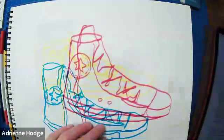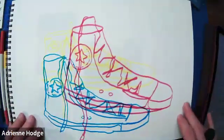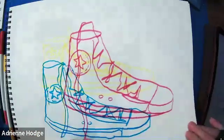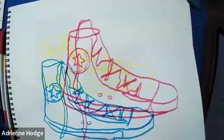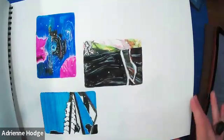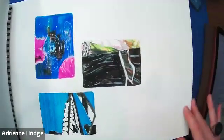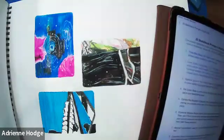So that's the first one. And I drew my daughter's Converse tennis shoe 3 times for this one, but I'm going to be using my boots this time that I have over here on the floor. So that's what I'll be looking at for the first prompt. So if you want to grab a pair of shoes or one shoe, we'll just draw the same shoe 3 times. That would be good.